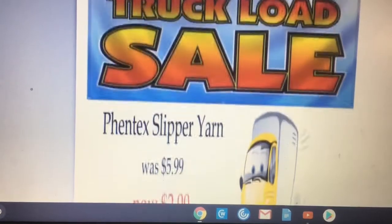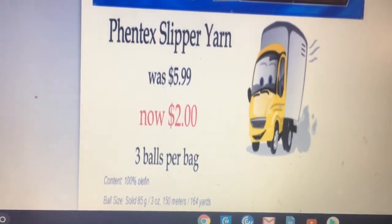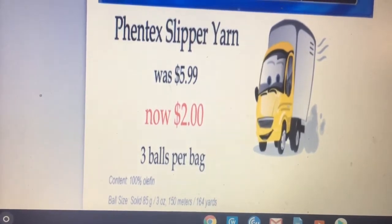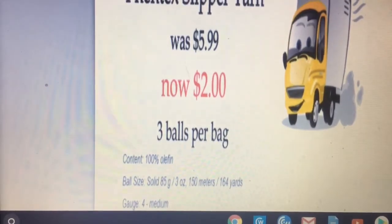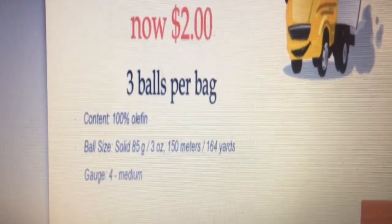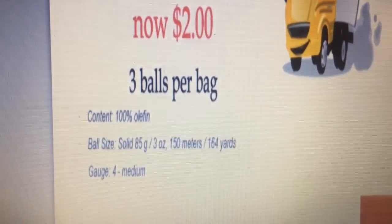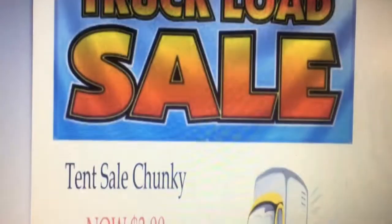Then the next thing, Fentex slipper yarn. So if nobody has ever used this before, Fentex kind of semi-specializes in slipper yarn, which holds up better in a slipper. It doesn't break down as fast, and it doesn't stretch as much. There's 3 balls per bag. It's 100% olefin, whatever that is. 150 meters and 164 yards, and it's a 4 weight. And it is neon orange. This is not doing it justice. It is neon. Only one color in the Fentex slipper yarn.